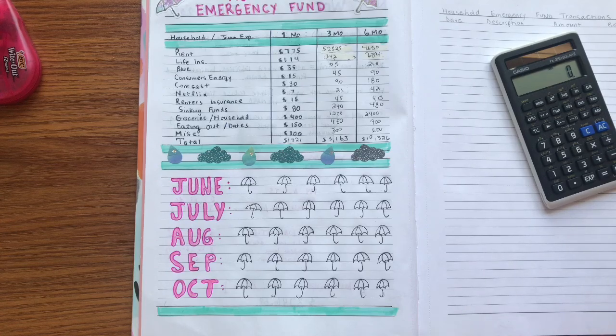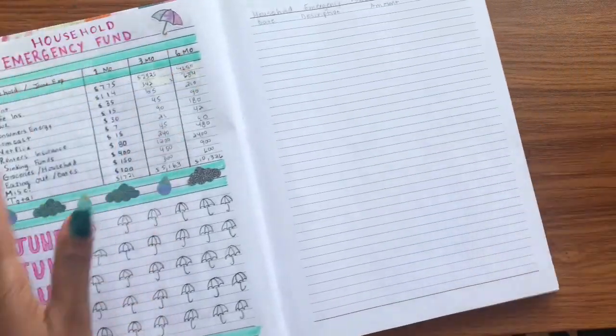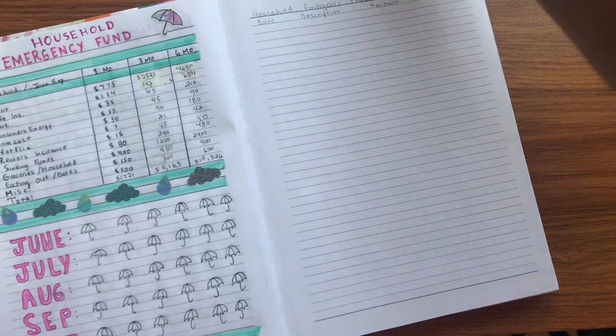So I'm going to go ahead and look up what we actually have in our account, because I didn't do that beforehand. So I'm actually going into this account, and this will go on this side of the page. So let me go ahead and get that together.